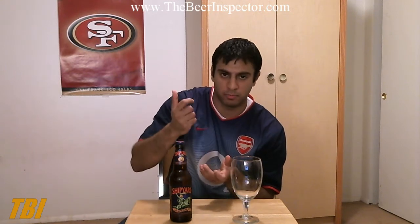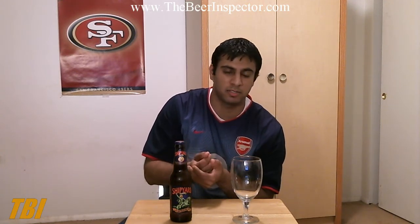Also want to note that Shipyard produces another pumpkin beer. It's called Shipyard Smash Pumpkinhead Ale, and that's their Imperial version of a pumpkin ale. This one's 5.1%. And the Imperial version is going to be more comparable to the Weyerbacher and the Dogfish Head pumpkin beers I tried. I intend to do a review on that, but the store I usually go to, they're not carrying it, so I'm going to have to go somewhere else, and hopefully I'll find it.